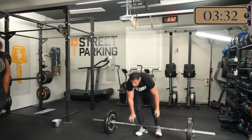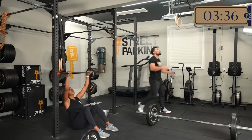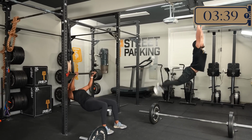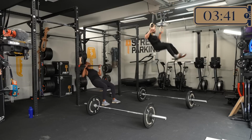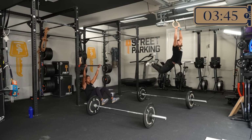Those were pretty solid hang power cleans. A lot of quick elbows. Really great action on those. What are some tips that you might have for the people at home doing a hang power clean? Well, first tip, and this goes for anyone, definitely be smart about the weight that you choose.